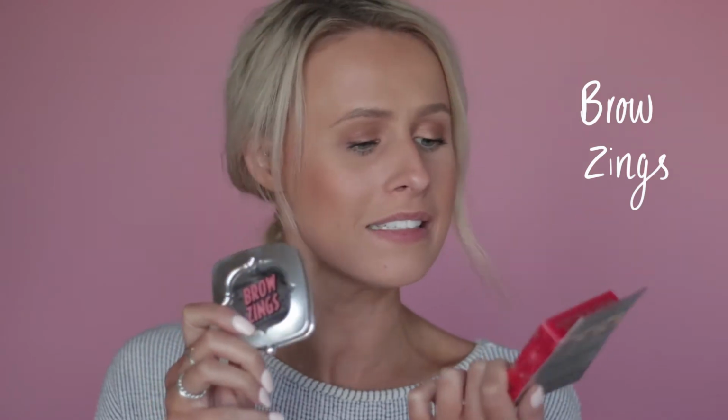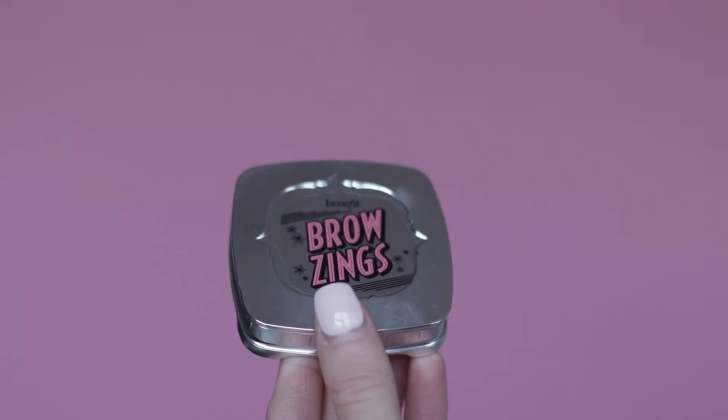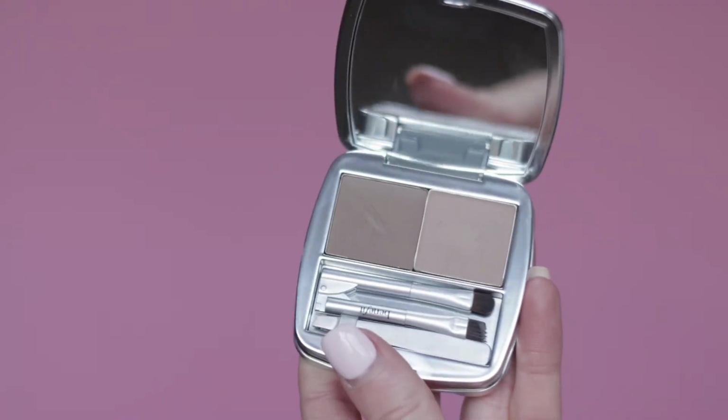Moving on! So next up is the Brow Zings. It's a perfectly paired wax and powder, and it comes with a little mini tweezers and a brush as well. A slightly lighter powder and then a slightly darker wax. So I think a powder and wax combo is great for someone who has quite a lot of brow hairs that still wants a soft kind of look but needs to keep it in place as well.